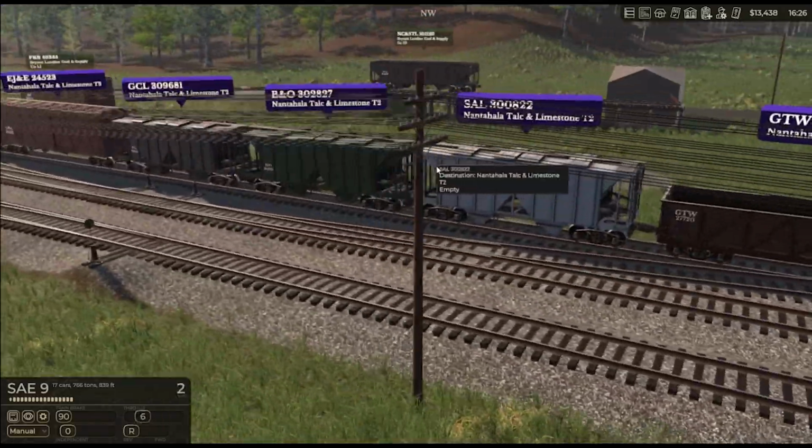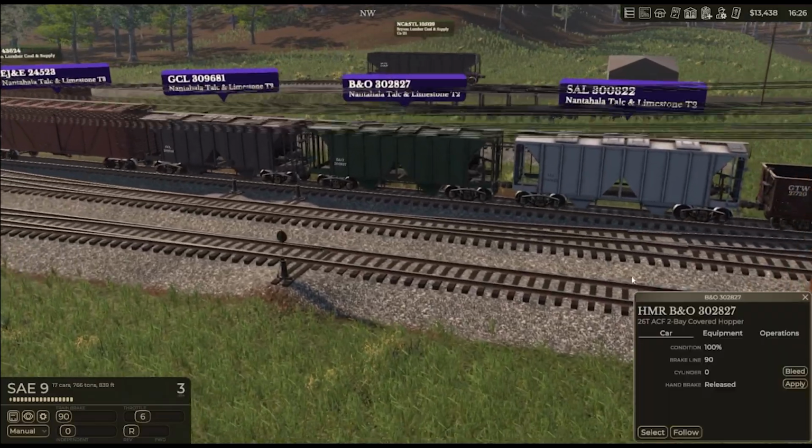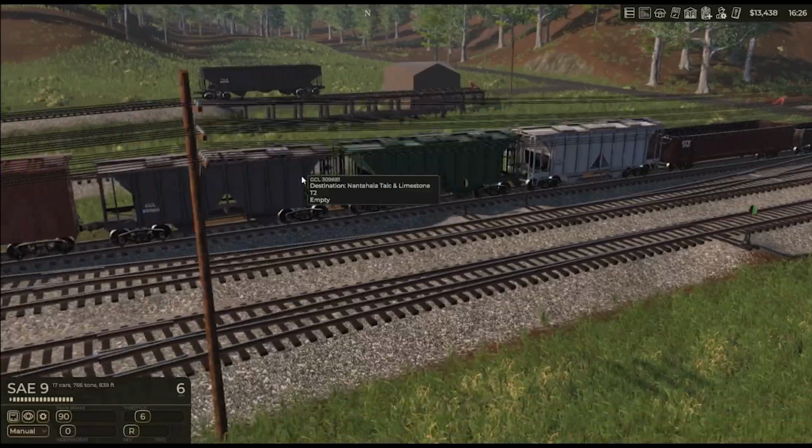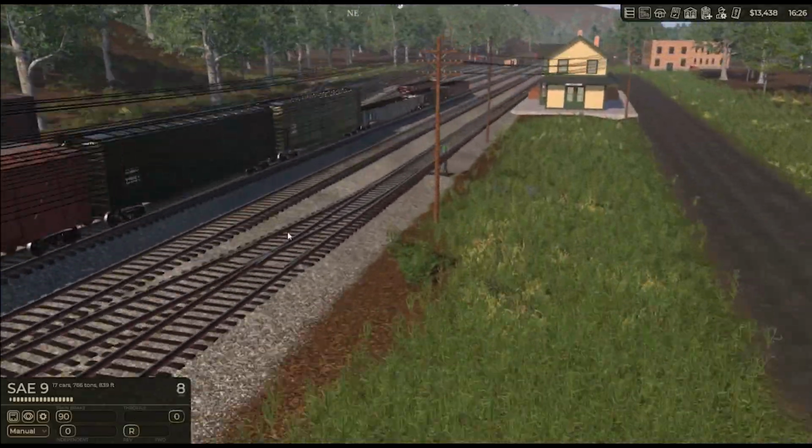Glad to finally see some covered hoppers here. ACF 2 bays. Good to see them. Yes, been waiting for covered hoppers for a while.